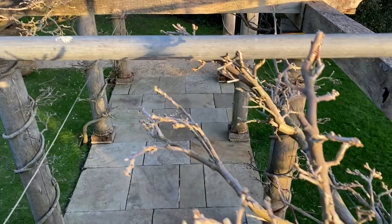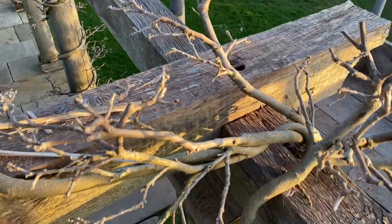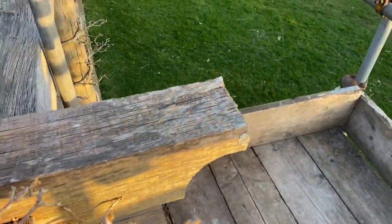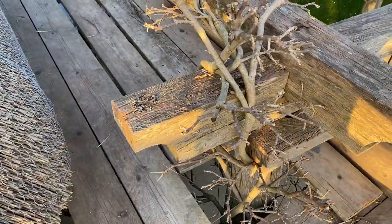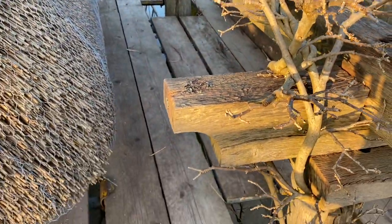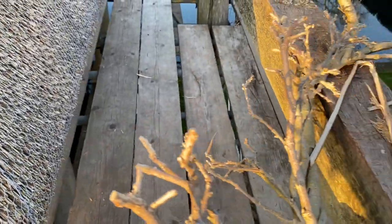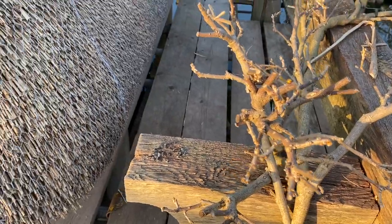Some nice fat buds appearing on the wisteria. Again, sign of someone who takes pride in his work. These guys have had to rip all this thatch off of this roof. And it was nasty. I'll try and show you some pictures before. And look at how tight the space they've been working in. And not a single broken branch on this wisteria. That's cool, isn't it? People who take pride in their work, gotta love it.